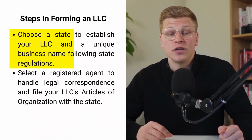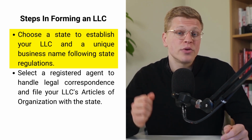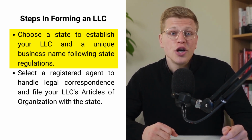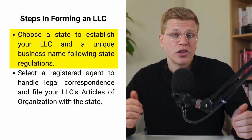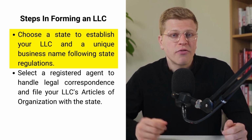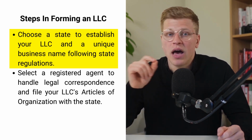Steps to forming an LLC. The process of forming an LLC isn't overly complex, but does require attention to detail. First, decide where to establish your LLC, which is typically in the state where you conduct business. Next, you need to choose a unique name for your LLC that complies with state regulations. This name needs to include the phrase Limited Liability Company or one of its abbreviations like LLC.